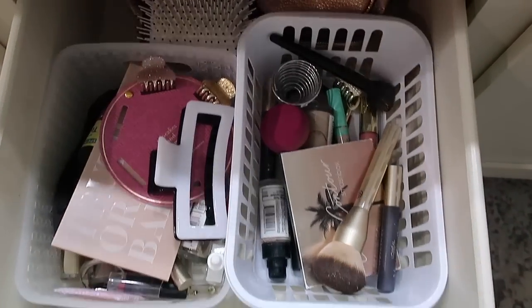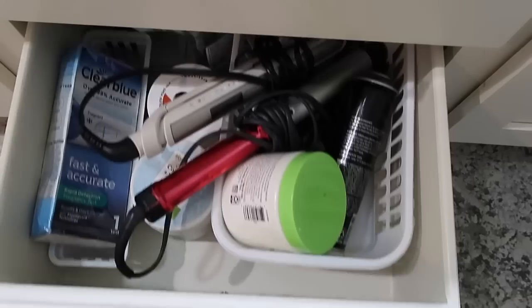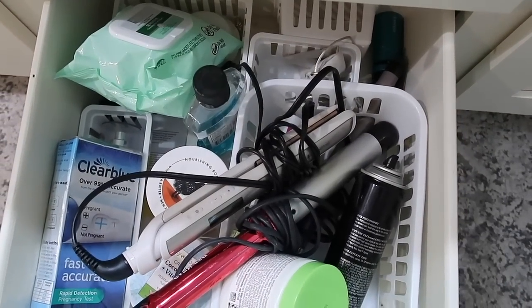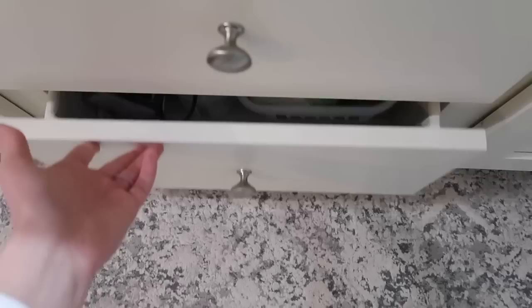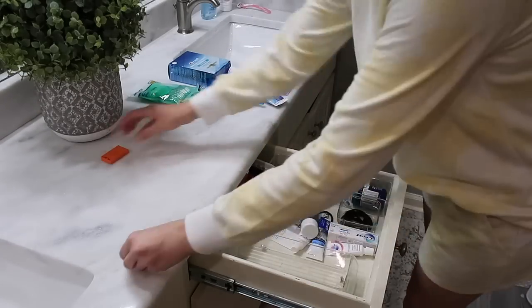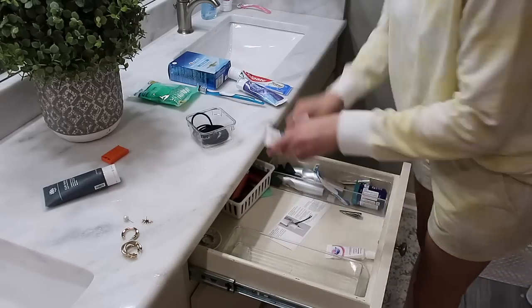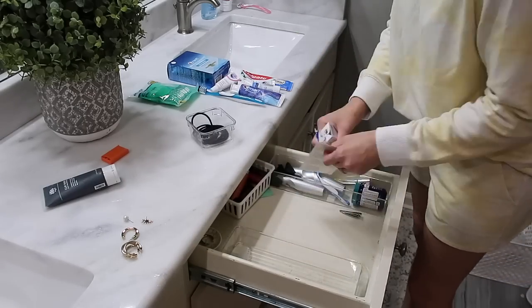So far in this spring cleaning series, we've tackled the laundry room, the cleaning closet, the master bedroom, a huge part of the master bathroom. We're going to finish that up today and then head into the kitchen. As for the master bathroom, all we have left are these 3 drawers in the middle and then my side under the sink. We tackled the rest of it last week. I'll link all of that below for y'all.